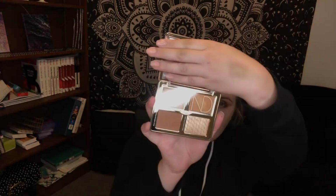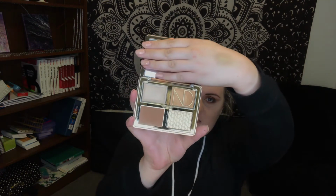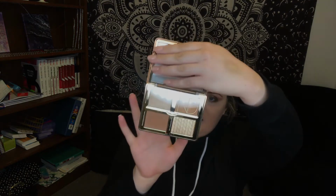I've also got the Natasha Denona Tan Bronze and Glow, which in my opinion looks kind of dark for someone as fair as I am, but Natasha was saying in the comment section of her Instagram post that it is an all depths product. I don't know how I feel about that. I've finger swatched both of these.